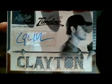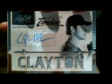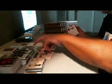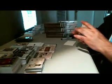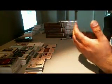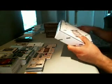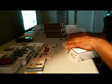CJ Cron case hit, they say. Thank you, Fitzy. This is numbered, jeez, 3 of 10. One is 4 of 5, and the other one's 3 of 10. This is the case where Chad's like, I should have busted this myself. Frank Thomas and Clayton Kershaw.